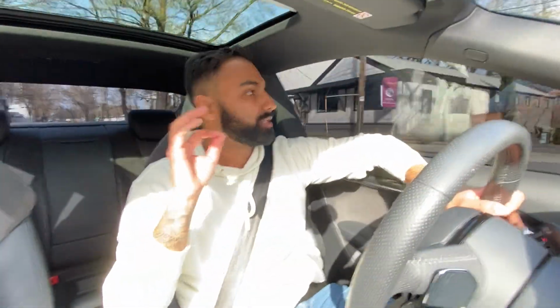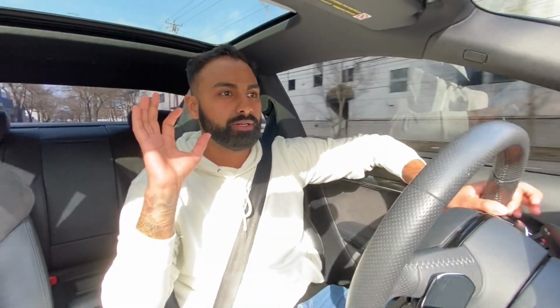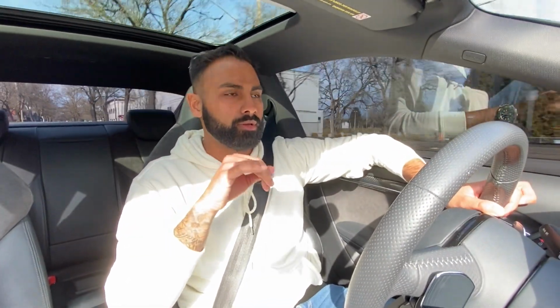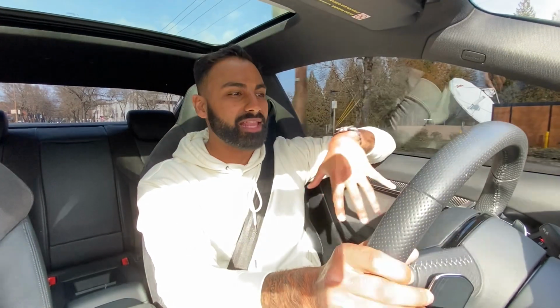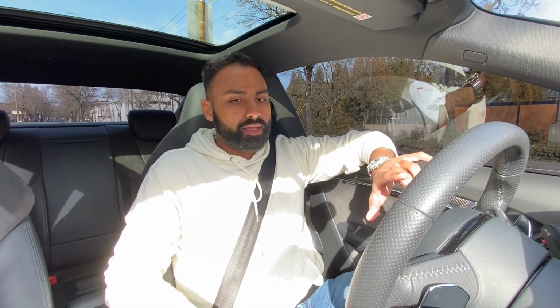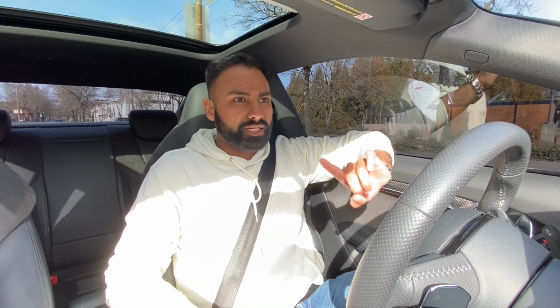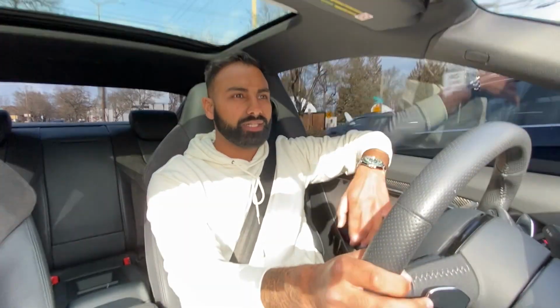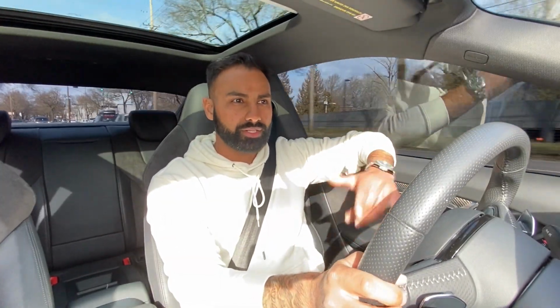You heard the sound, just listen to the way this thing sounds on the downshift. It just sounds nuts. It sounds so smooth. This V8 revs out to, I think, right around 8,300 RPM. It sounds amazing. And the next thing I want to talk about is it's a 4.2 liter V8 with the double clutch transmission, and it makes 450 horsepower to the crank.